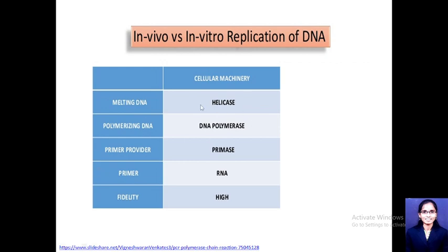The helicase enzyme will separate the double stranded DNA into single strands. In a cell, the enzyme which synthesizes the duplication of DNA, that is the polymerization of DNA, is DNA polymerase. For the polymerization process, the startup will be generated by the primer, and that primer is synthesized with the help of a primase enzyme.